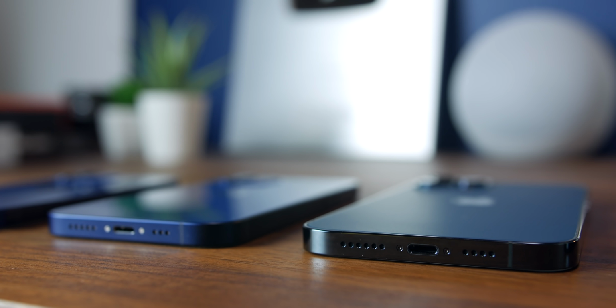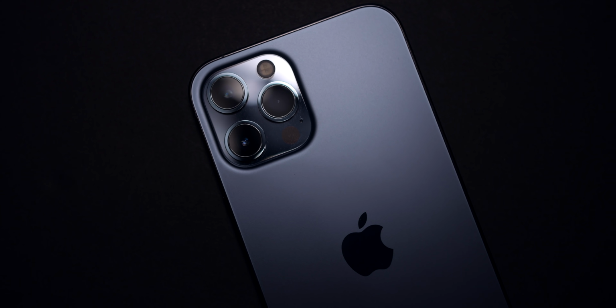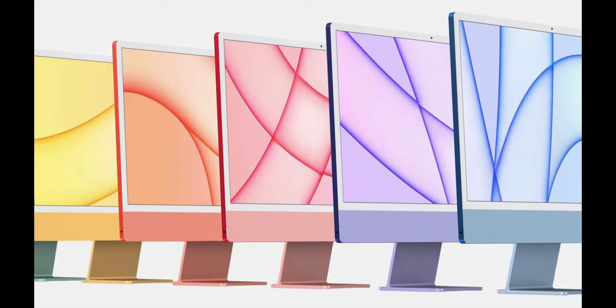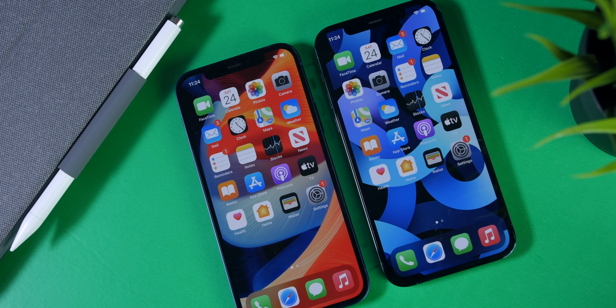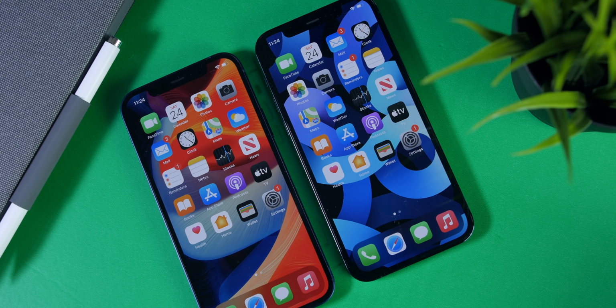You can expect the flat design to make a return, with the non-Pro models continuing to use aluminum as their frames with a glossy back panel, and the Pro models using stainless steel and have that very nice frosted glass back. Now we're likely going to see some new colors, possibly mirroring the colors of the new iMac lineup. Seems to be a theme Apple is working towards this year, but overall not much difference when it comes to look and feel, but rumor does have it we should expect some minor differences.